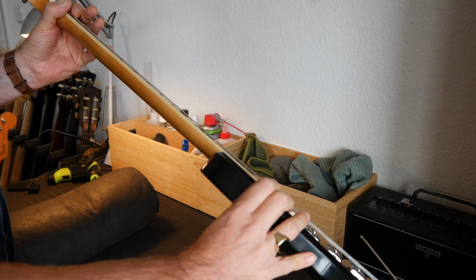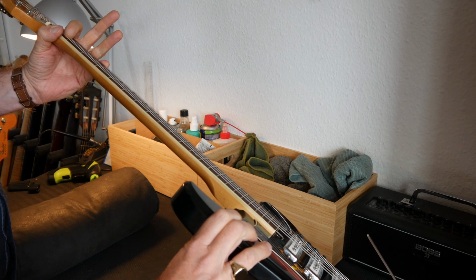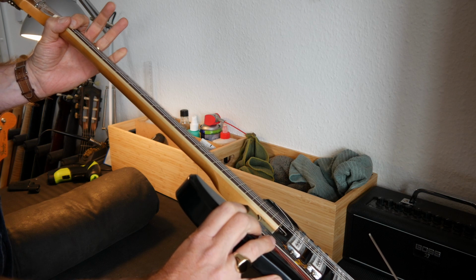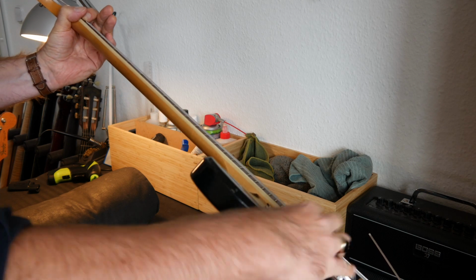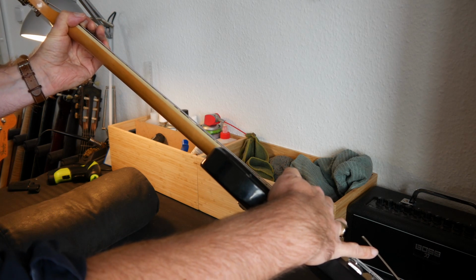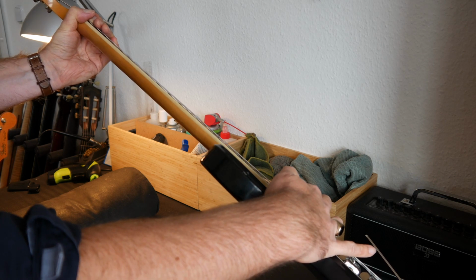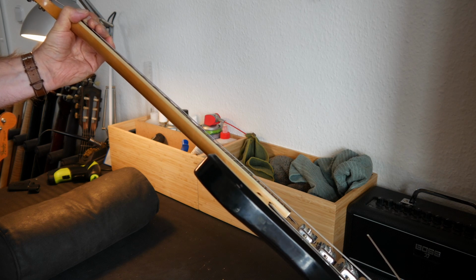Okay, so let's check if the neck is straight. The way I do it is I'm holding down the E string on the first fret, basically an F, and I'm holding it down on the last fret, and then I'll check whether the neck is straight or has a relief. I see that the neck is actually a little bit too straight, so it doesn't have enough relief.